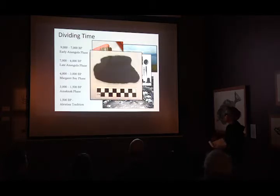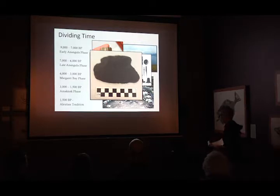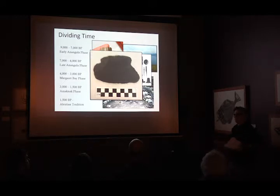And then finally we move into the Aleutian tradition, which is really known for things like imported materials. We have slate ulus made their appearance during this time period. Other imported items from the east, rare stones that don't occur out here, like jet, for example, obsidian all the way from the Wrangell Mountains in mainland Alaska. So this is a time period that marks a huge expansion in social trading networks, and continual increase in population.